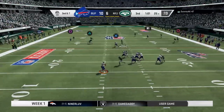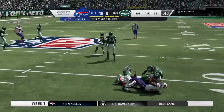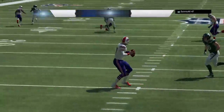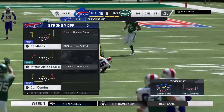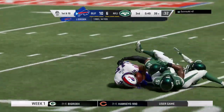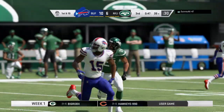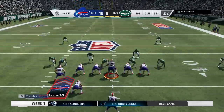To throw on third down. And able to find John Brown. And he gets this one just shy of the 40. They'll mark him down at the 39. First catch of the new season for him, and he picks up the first. So from the 39 now, they'll come up on a 1st and 10.